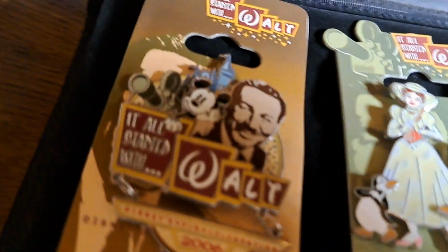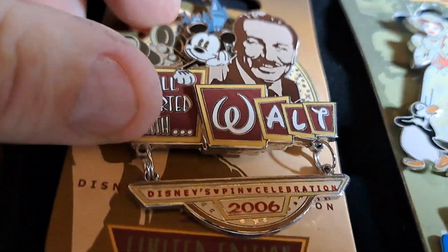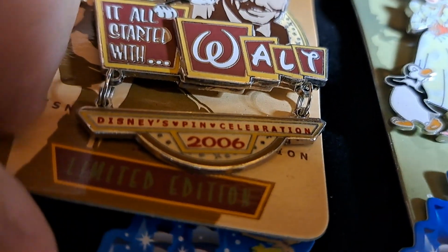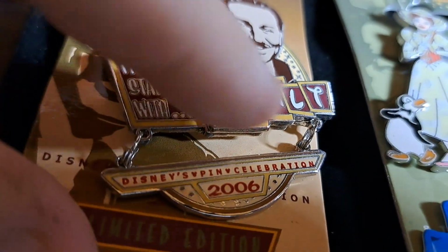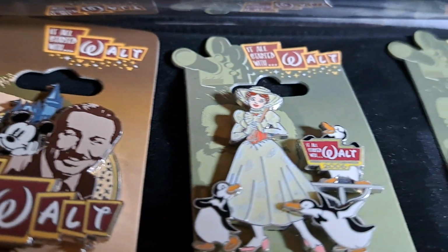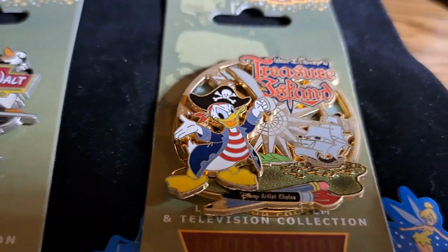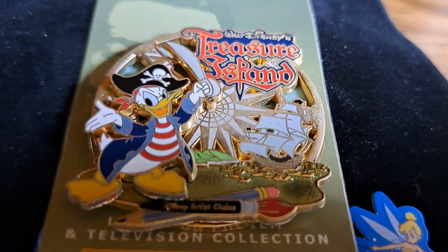We got, let's see, "It All Started with Walt" was the name of the event that year. This is from 2006. So that was probably a logo pin for the event. You got a Mary Poppins one. And Donald one.